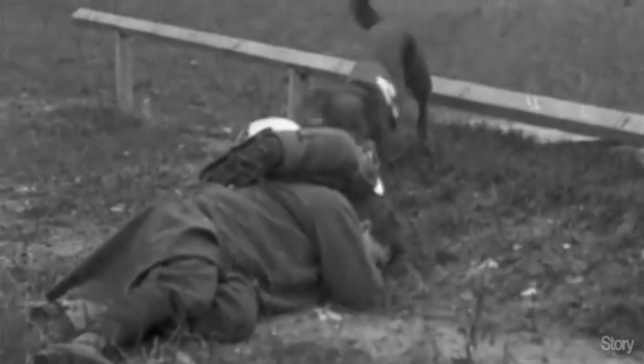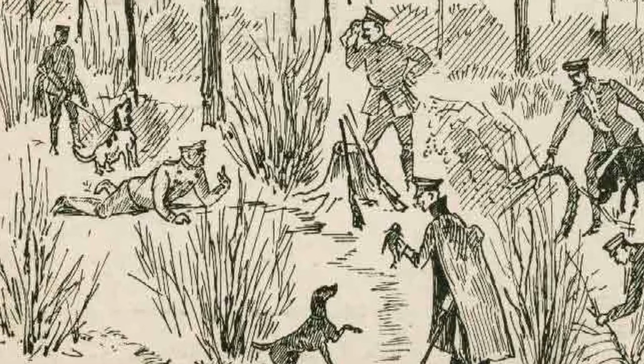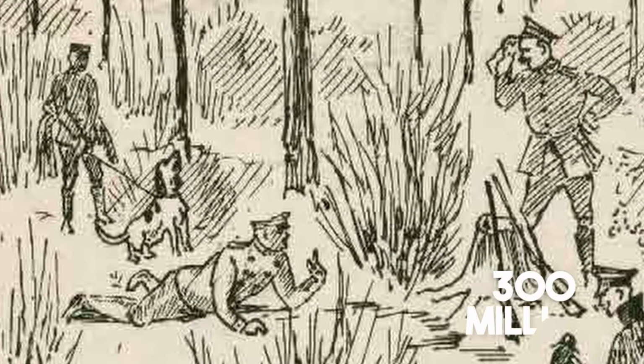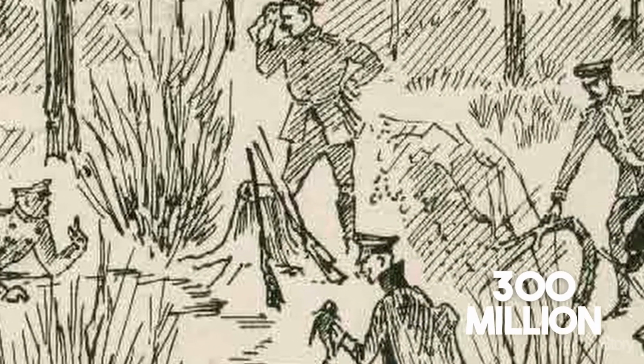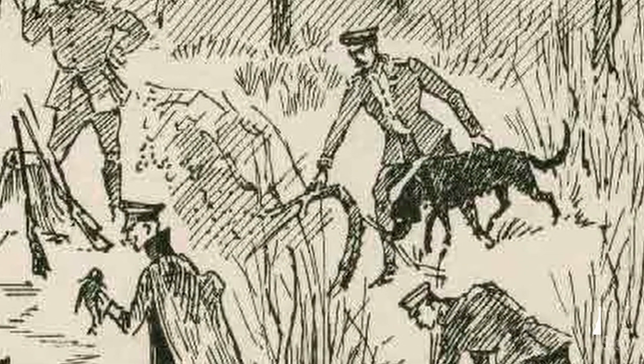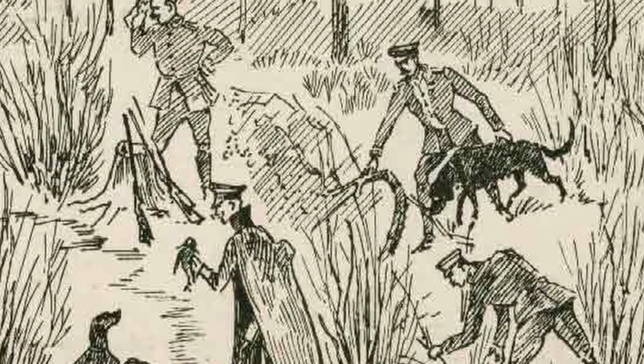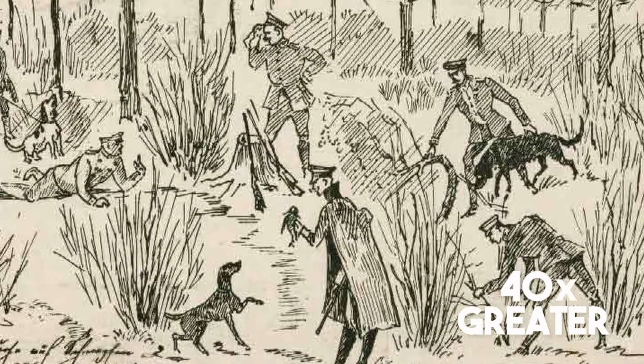Canine handlers would ask their charges to scent the air and scan for the scent of a wounded human. Once a scent was acquired, the dogs would be let loose to track the location of that smell. Thanks to the 300 million olfactory receptors located in a dog's nose, this task was quickly done. To clarify, humans only have 6 million olfactory receptors. Even the section of a dog's brain dedicated to deciphering smells is 40 times greater than our own.